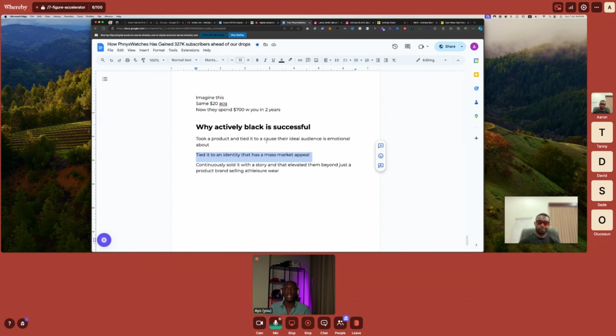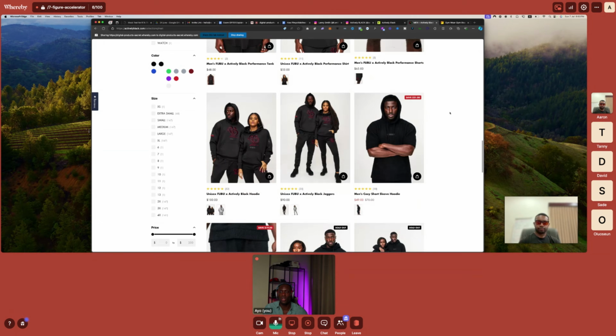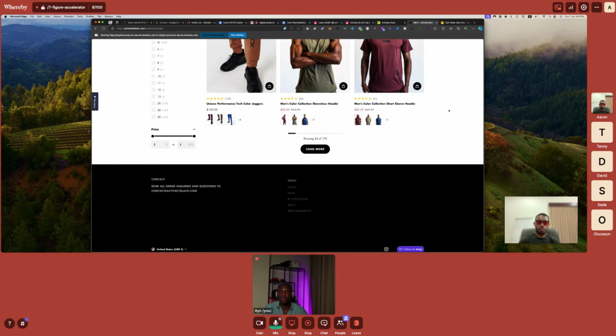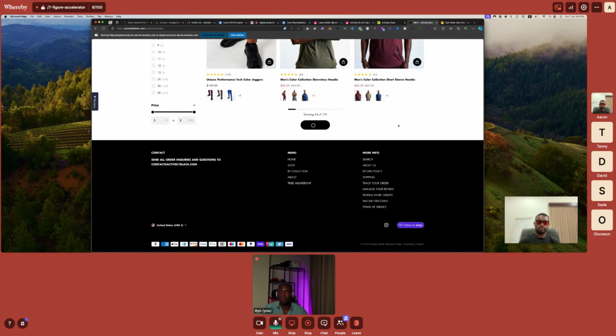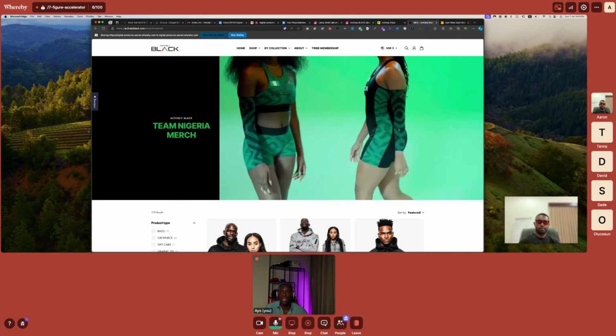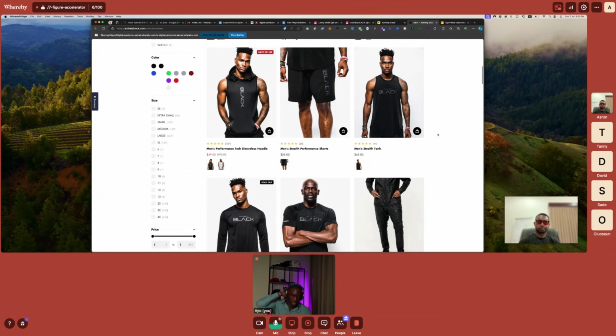And then if you can create an identity, and that is one thing that Actively Black has done very, very well. And also, as you can see on their brand website, most of the models that they use are black, right? One of the edges that Fenty Beauty has is Fenty, their theme was inclusivity, luxury for everyone.